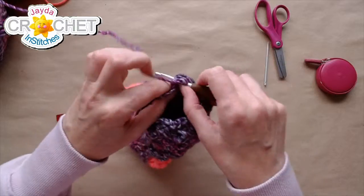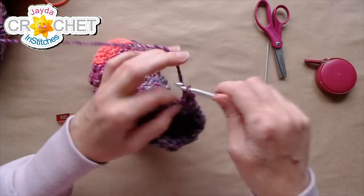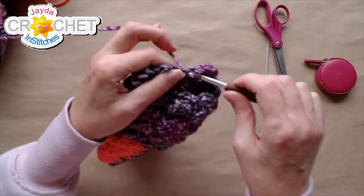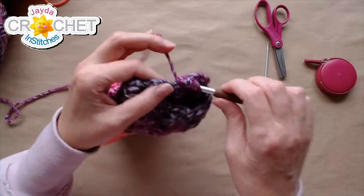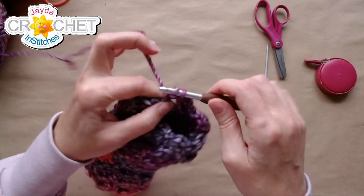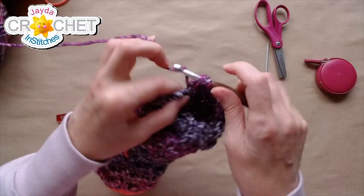But of course, if I got to the end of row 10 and I decided that maybe I wanted it a little bit taller, I could add another row, or if I felt that it was too tall, I don't have to add as many rows. That won't harm the pattern. So if you want to change up the number of rows in the stocking upper, more or fewer, you can go ahead and do that. It won't hurt the pattern. So a very flexible pattern.